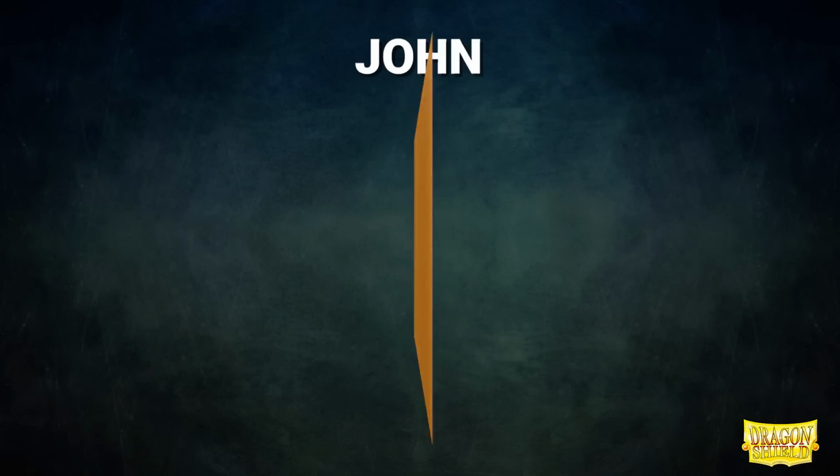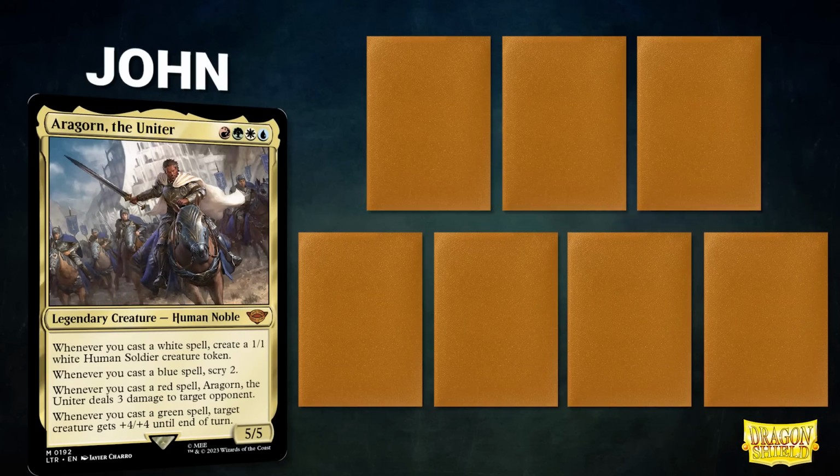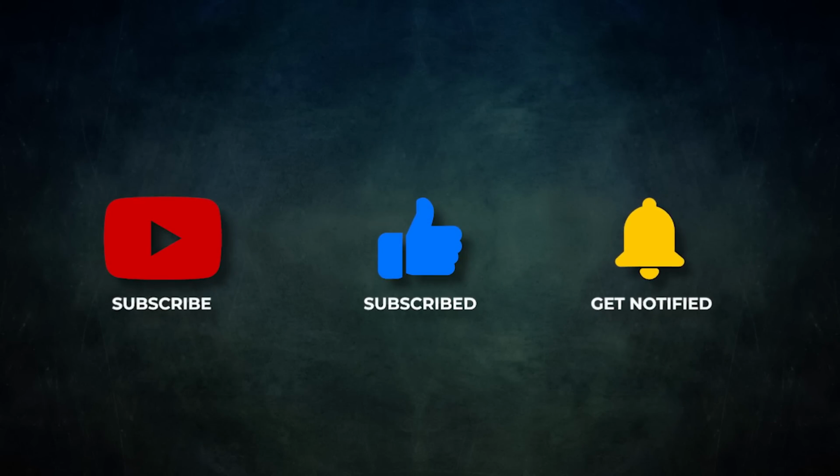and a Plateau. Finally, we have our Mox Pearl patron John, piloting Aragorn the Uniter. This is a mid-range deck that seeks to generate infinite mana with Food Chain and burn out the table with its commander. John's opening hand contains a Noble Hierarch, Mox Diamond, Abundant Growth, Underworld Breach, Mana Crypt, Misty Rainforest, and a Tarnished Citadel. Without further ado, let's kick off this game.